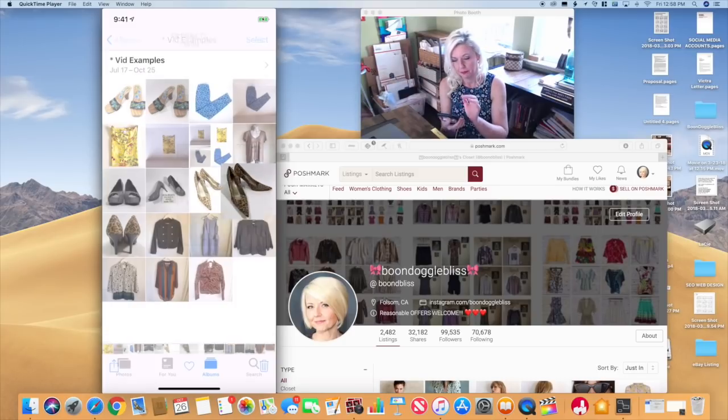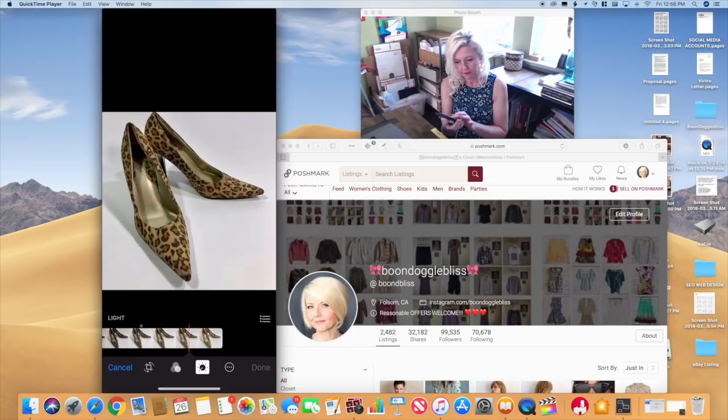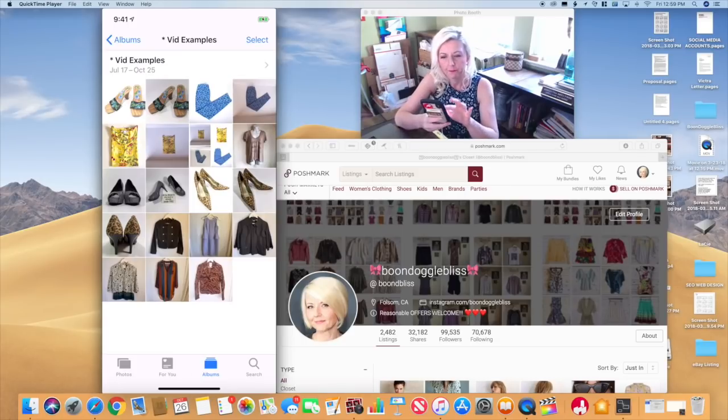That's pretty good. Now, if we just did light, this is what would happen. Not much, right? It lightens up the shoe, but it doesn't do too much for the background. Okay, so now we did some shoes. Let's do a piece of clothing.